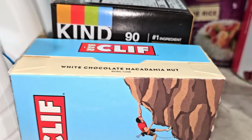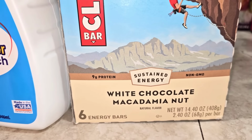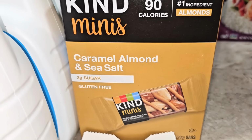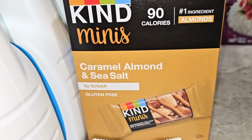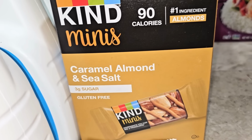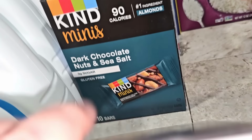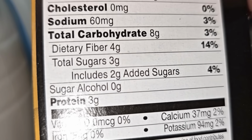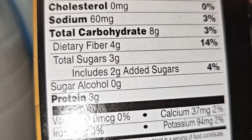And then I've just got some different bars. So I've got these Clif Bars, white chocolate macadamia nut. I've got a whole bunch of different, these Kind minis are really good. They're a lot of nuts. There's not a lot in them besides nuts. They're held together with some sweet stuff, but they're actually really good, and they're great for energy and quick treats, and they're not really bad on carbs. You can see one little bar has 8 grams of carbs, but 4 grams of fiber.